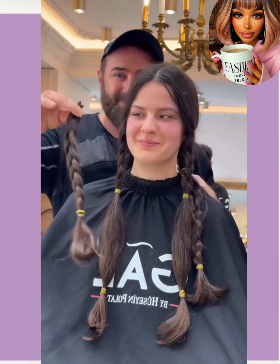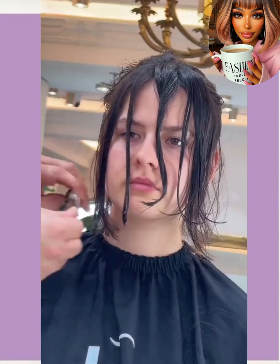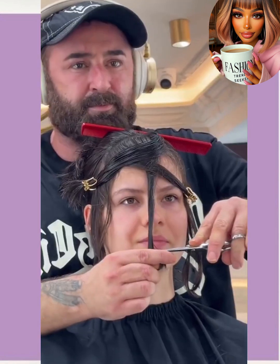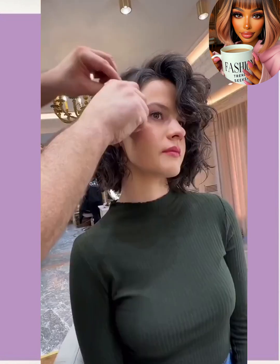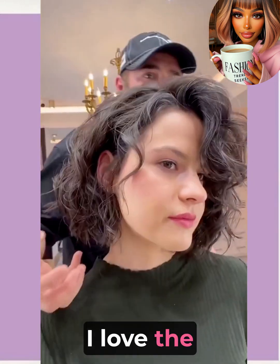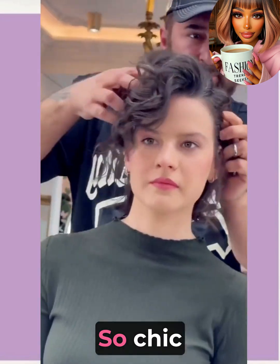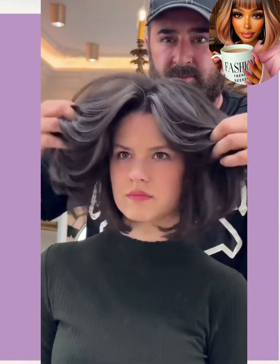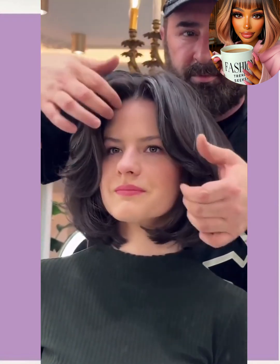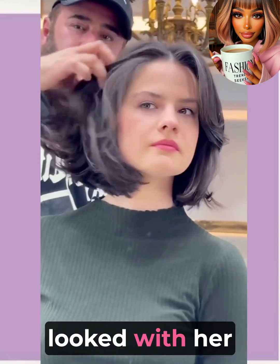So here we have someone with very long waistline hair. Oh, wow. I love the texture of this bob cut. So chic. Absolutely gorgeous. So he did end up flat ironing the hair, but I really liked how it looked with her natural texture. Really pretty.